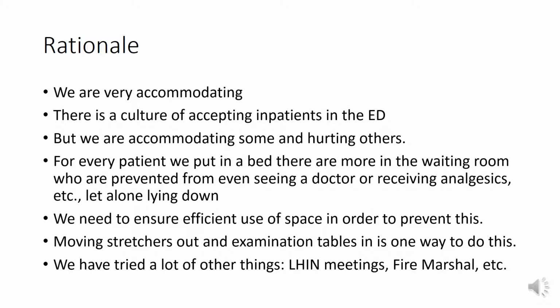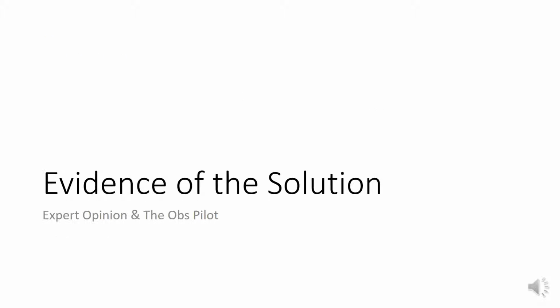The last part of the rationale is that we've tried a lot of other things, LIN meetings, the fire marshal, etc., and those might work, but they're slow in coming. So what can we do in the meantime ourselves in order to fix this problem? So I'm going to present some evidence of the solution. In the same way, there's going to be subjective and objective evidence.